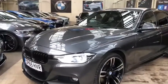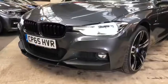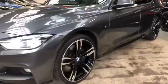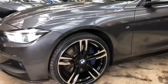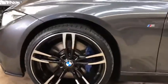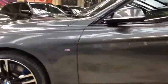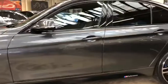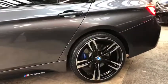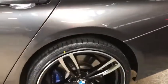So from the front you can see it's got the BMW LED headlights, Y&C splitter, Y&C grille. I've added the lovely 20-inch Y&C style alloys. Behind there it's got the blue performance calipers, M badges on the wings. These are 20-inch alloys with brand new tyres.